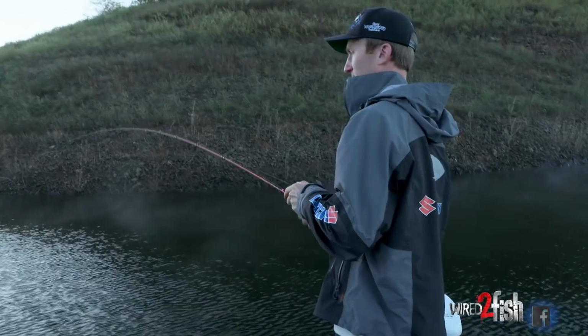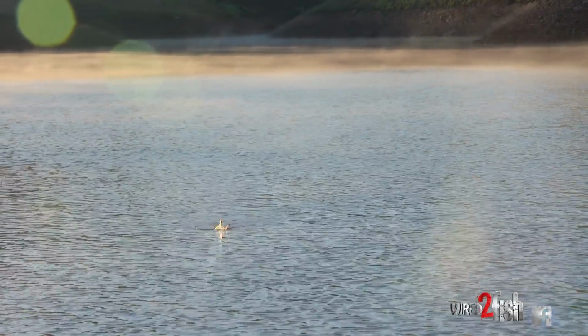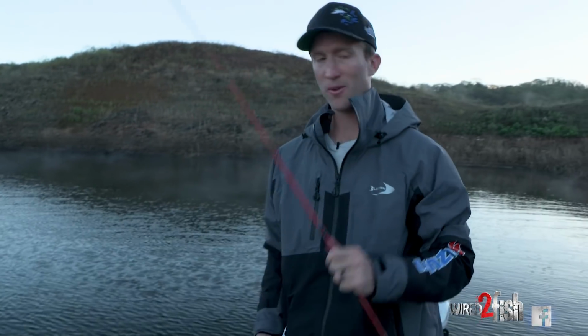There we go. A little Yozuri 3DB pencil fish. Everybody throws topwater in the morning and for a good reason. Fish are the most active. It's low light conditions. Let's see if we can catch another one.